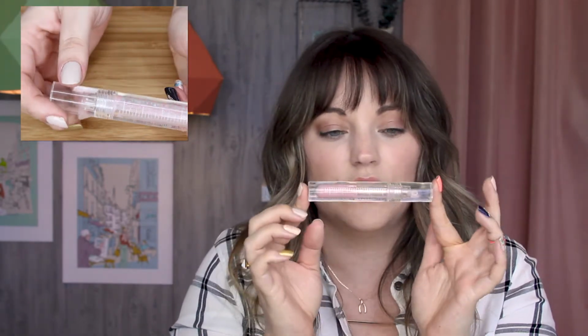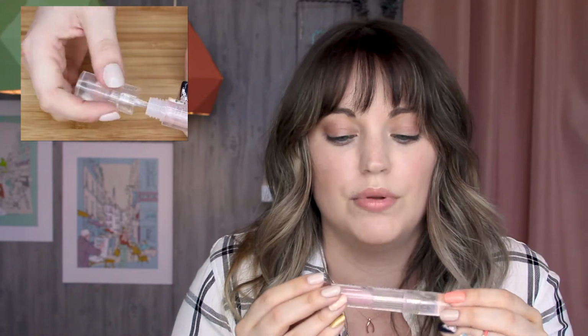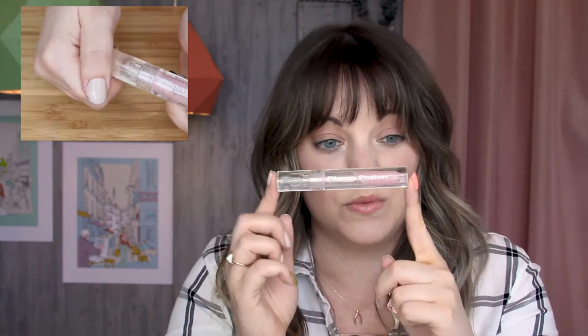This is a Physician's Formula Plump Potion, and it is something that I use super frequently. This is my second tube, and it's already half out. I feel like I need another one. I wouldn't say it has a ton of plumping. Maybe it helps fill in the lines in the lips a smidge.